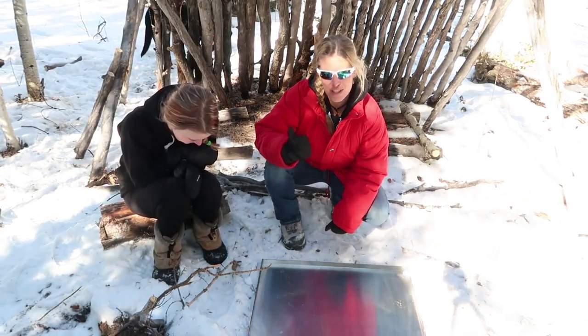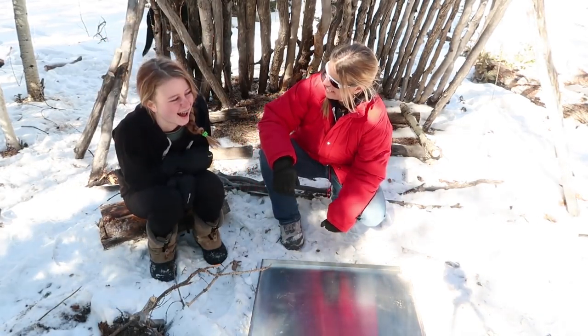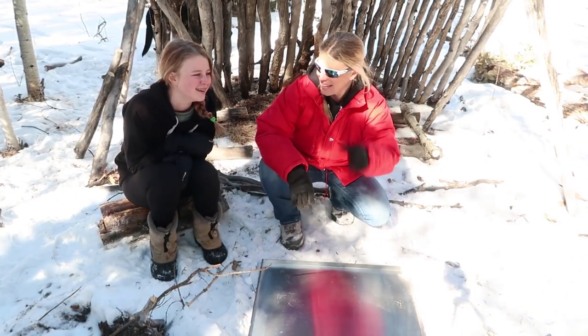Telling your aging teenagers she has to have a little chair to sit on. Okay, are we ready?